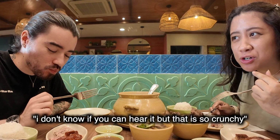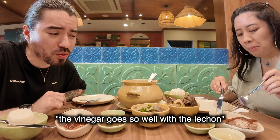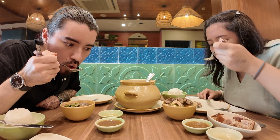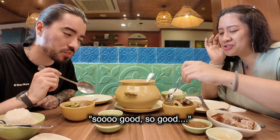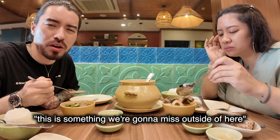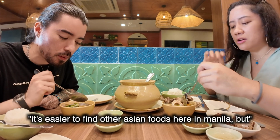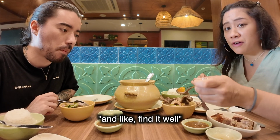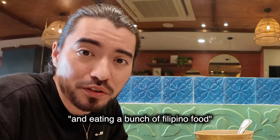I don't know if you can hear it, but that is so crunchy. Wow. The vinegar goes so well with the lechon. Oh, it's so good. Yeah, this is something we're gonna miss outside of here. It's easier to find other Asian foods here in Manila, but Filipino food is kind of difficult to find outside of the Philippines and find it well. That's why we've been appreciating the food while we're here and eating a bunch of Filipino food.